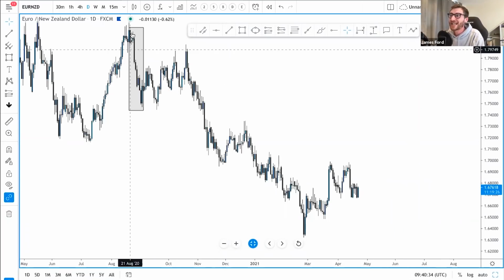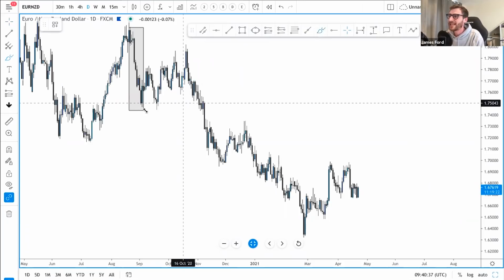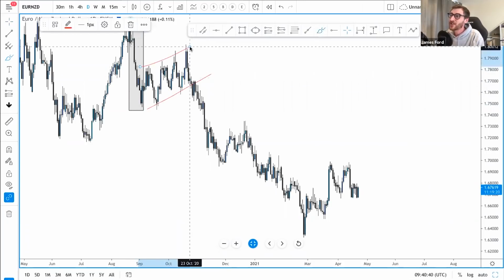But yeah, so here we had the impulse move down. We then get the corrective move up. Okay, so again here, you end up with the corrective move up. Some people say channels, wedges, whatever it is, you're correct. It could be a channel, it could be a wedge. I don't really care.